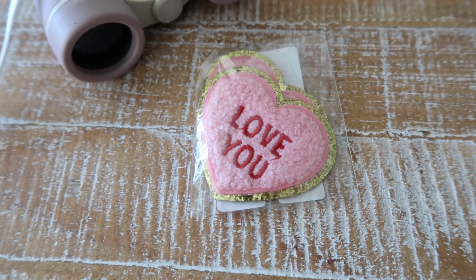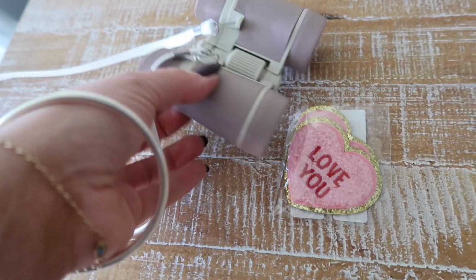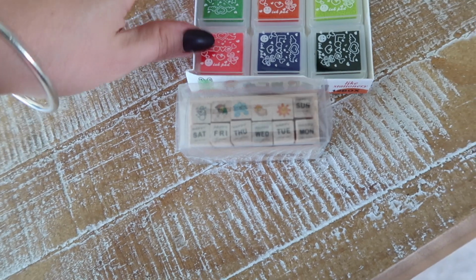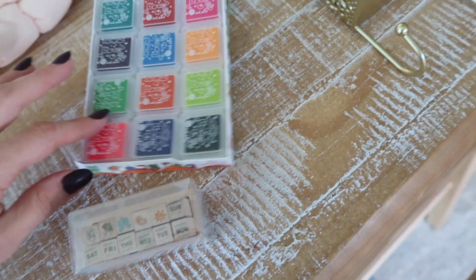I love getting Stunning Clever look-alike patches. These are perfect for Valentine's Day, and these little binoculars are part of her Valentine's Day basket. I love getting Olivia little crafting things and stuff like this, so I got her some little stamps and these little ink things. They're all different colors, and I thought they'd be perfect even for like finger painting and stuff.